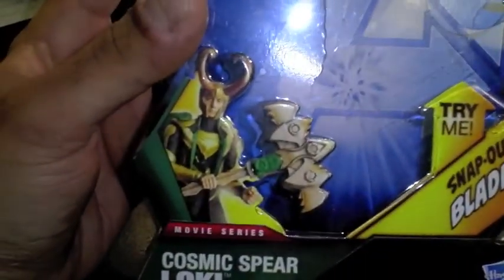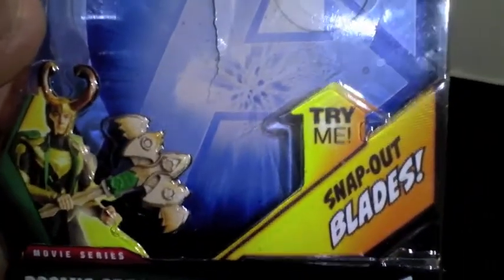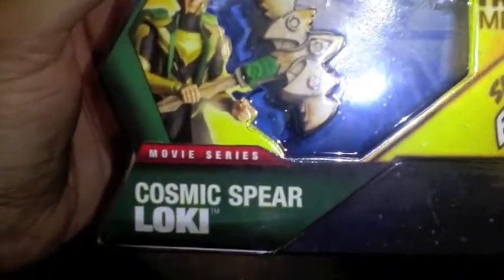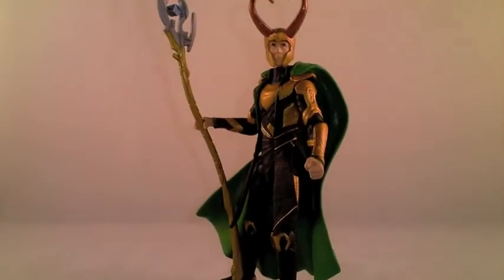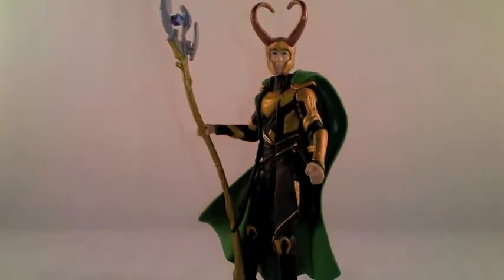Avengers, there it is. There he is right there. Cosmic Spear Loki. And there he is, all lokified. And then it's got a quick little bio there. I was going to turn off the light, but it's not even worth looking at the package, to be honest with you. So here he is. He is number, what number is he? Number 12 in the series.